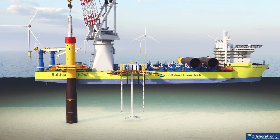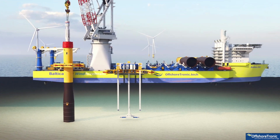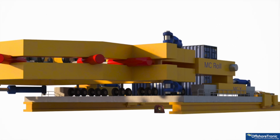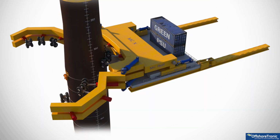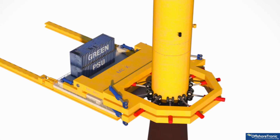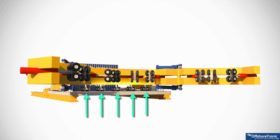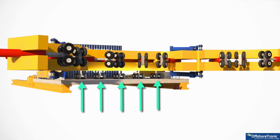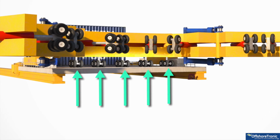To ensure this, a robust control method is required to deal with massive forces. Offshoretronic have come up with new approach and design. The unique gripper has, in addition to other designs, an active roll motion compensation. The most significant improvement that has been applied is that the whole weight of the entire gripper is supported by 5 large tire sets with a total of 20 wheels with a total capacity of around 1,500 metric ton.